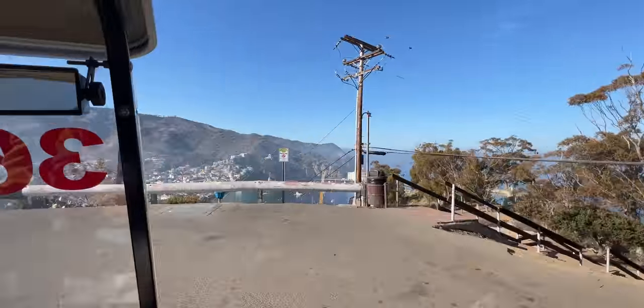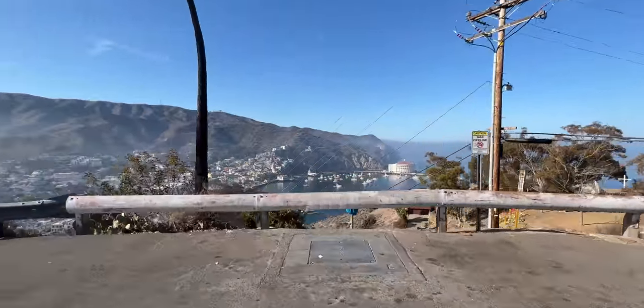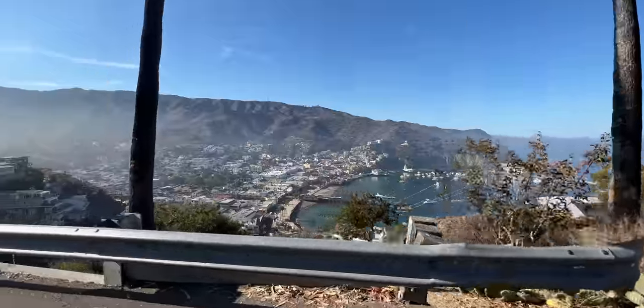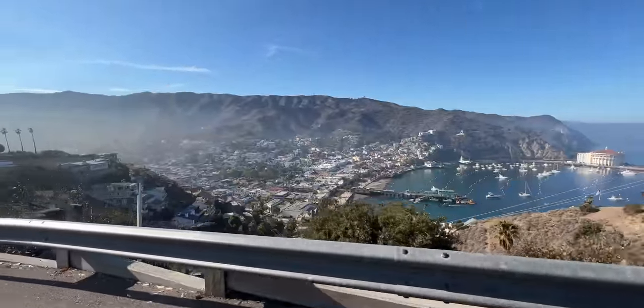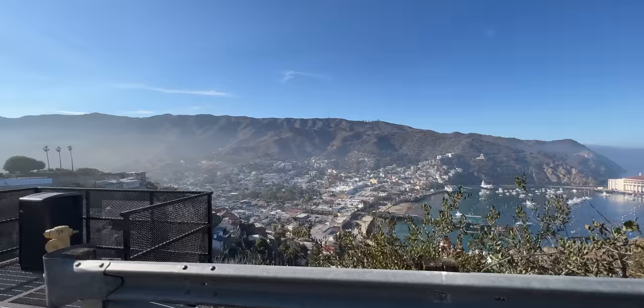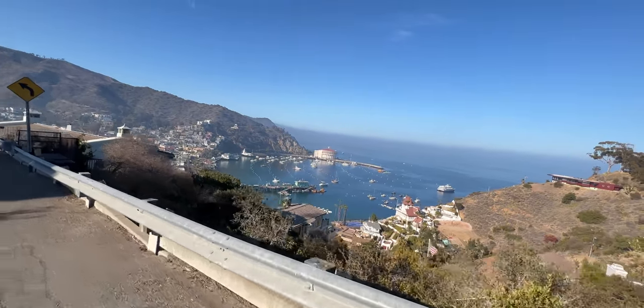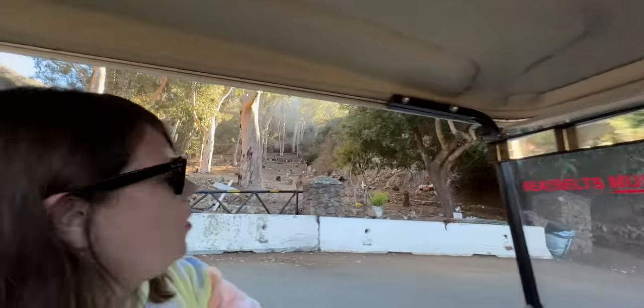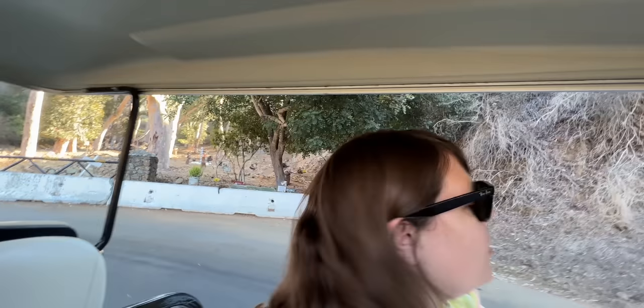We're good. Whoa, this is a view. Yeah, that right there is the view, guys. Whoa, okay, now I can see how there's like 4,000 people living in. Look at how many houses. Because it's fun and stressful all at the same time. Mostly fun. That trash can looks like R2-D2. Like a little head cemetery or something? Oh, I don't know. Okay, now this island's officially creepy.